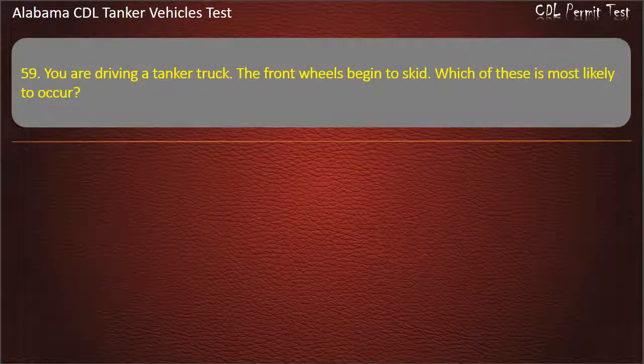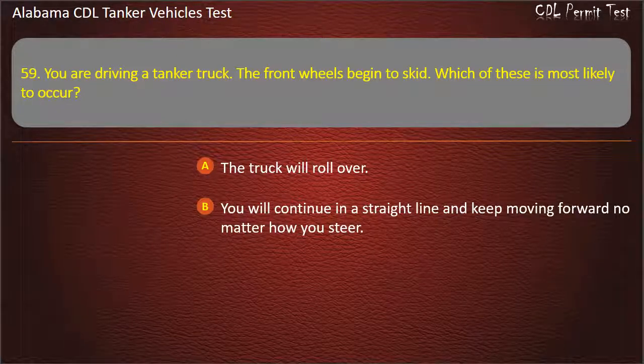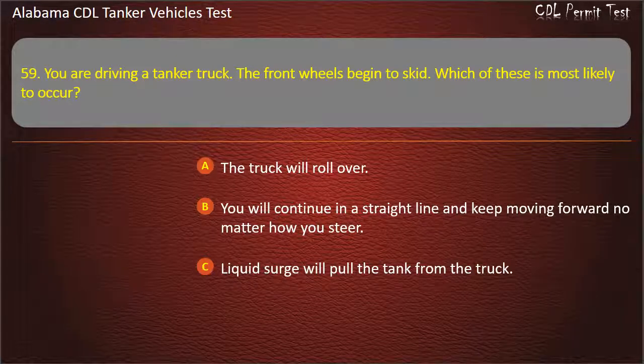Question 59. You are driving a tanker truck. The front wheels begin to skid. Which of these is most likely to occur? The truck will roll over. You will continue in a straight line and keep moving forward no matter how you steer. Liquid surge will pull the tank from the truck. Answer. You will continue in a straight line and keep moving forward no matter how you steer.